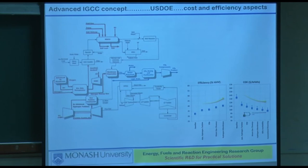Okay. So where they will be investing the R&D money, of course, the hydrogen turbine, which has now been developed, this ITM membrane, then of course the hot gas cleanup, the hydrogen membrane for hydrogen CO2 separation. If that becomes successful, then it will be wonderful.